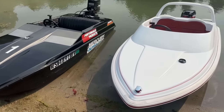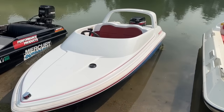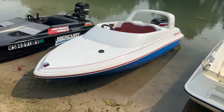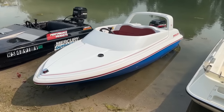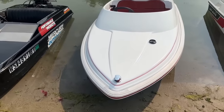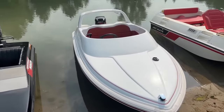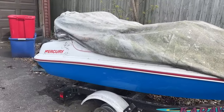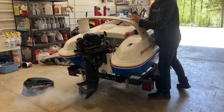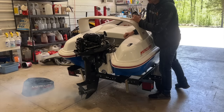I actually did a video on this one. This is called a Disney mouse boat. Mercury made this for Disney World, and then they made some for the public. Like I said, I actually did a video on this one. I won't go too in depth with this one. I prefer if you go check out the video of it, where I go a little more in depth and we revive it and get it on the pond and drive it.